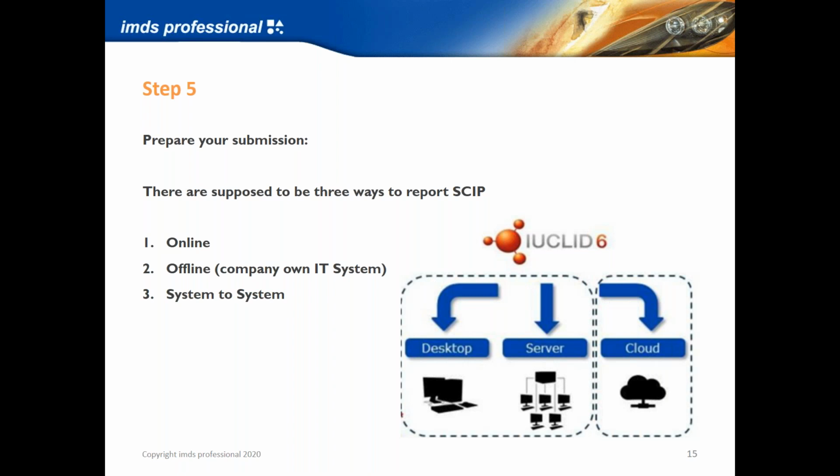Is the registration in SCIP for free? Yes. There are no costs behind that.